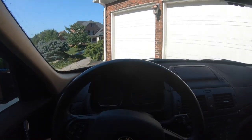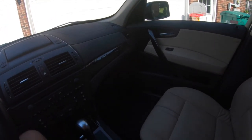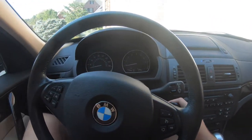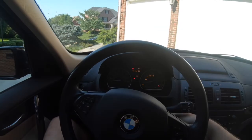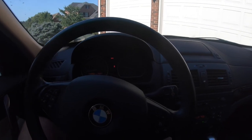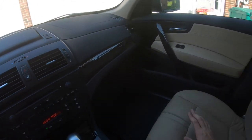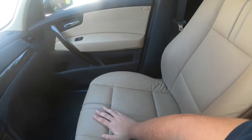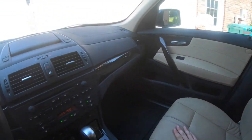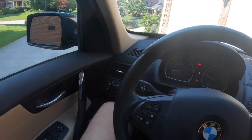So here we are inside the 2007 BMW X3 3.0si, and the interior is very nice looking. Again, when the refreshed model was released, BMW really tried to upgrade the interior of the car. So you see these really nice wood panels right here. The leather was improved as well in the facelifted version, so they started using higher quality leather. But the car in many ways has that classic BMW look, BMW feel.